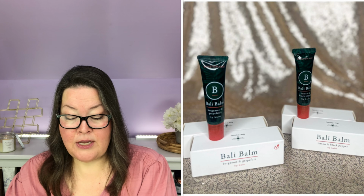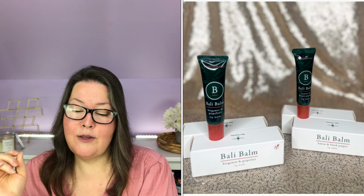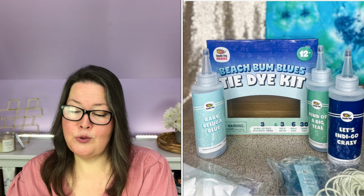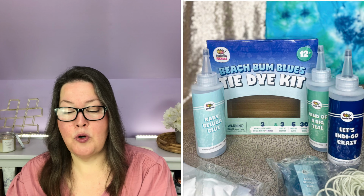Really quickly, the items that you could have chosen, in case what I chose may not be what you wanted for your box, was an Almost Famous 2-in-1 exfoliating brush, soft bristle side for cleanser and silicone scrubber side for exfoliating. Easy to use, $30 value. The Ampere Creations small vegan leather crossbody with adjustable straps and brass hardware, and that had a $38 value. The Bali Balm bee-friendly all-natural lip balm made in Bali, set of 2 in lemon pepper or grapefruit bergamot. Then we had the Doodle Hog Beach Bum Blues tie-dye kit. Family-friendly item. Oh, I didn't do the family-friendly. Easy to use, multiple uses per box, $11.99.